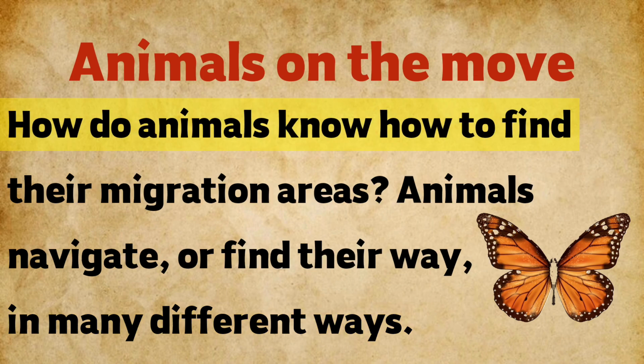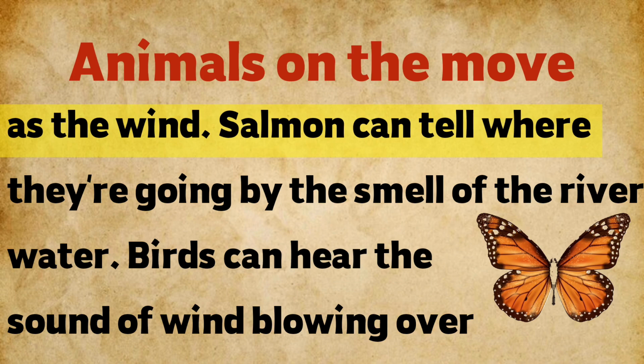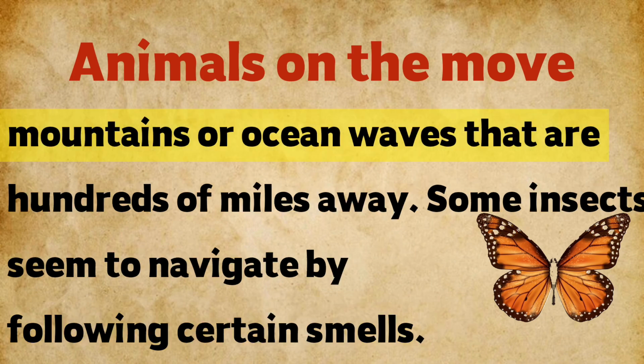How do animals know how to find their migration areas? Animals navigate, or find their way, in many different ways. Many animals use landforms such as rivers, mountains, mountain chains, or coastlines. Some animals navigate by moving in the same direction as the wind. Some can tell where they're going by the smell of the river water. Birds can hear the sound of wind blowing over mountains or ocean waves that are hundreds of miles away. Some insects seem to navigate by following certain smells.